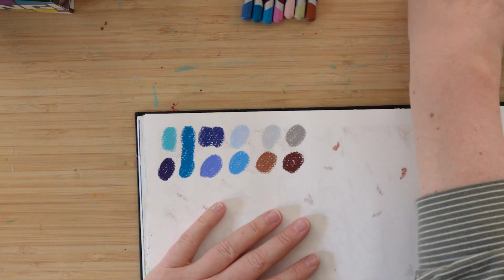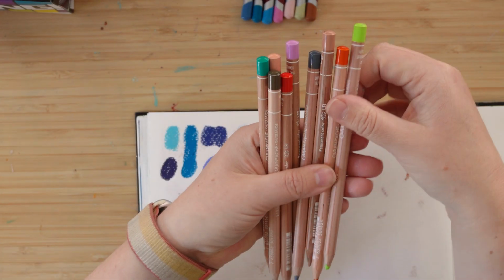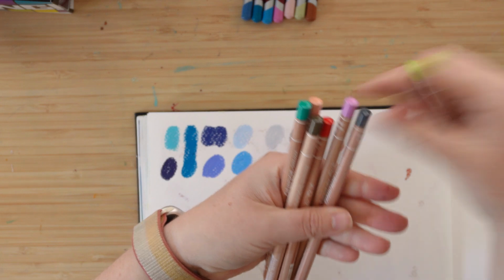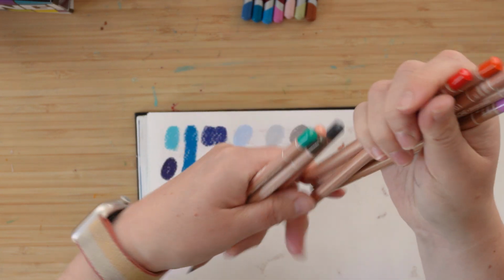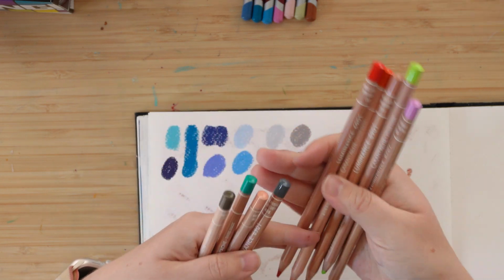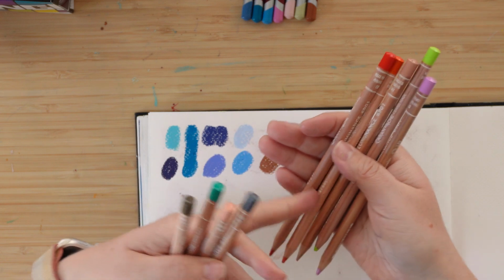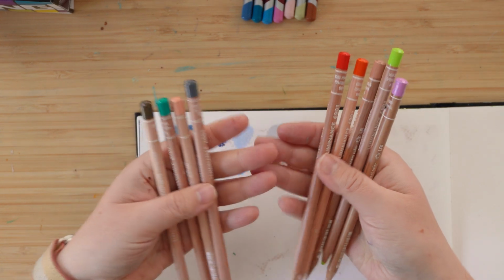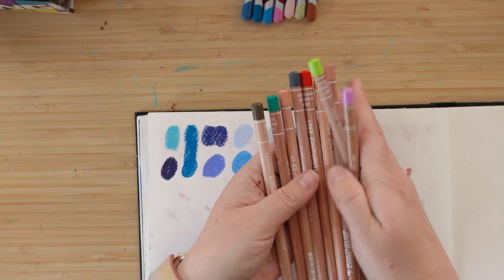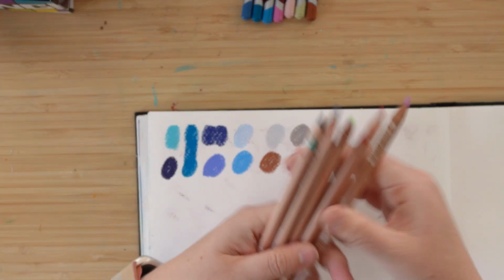Next up, I got some Caran d'Ache Luminance pencils. I actually bought this one, this one, this one, this one, and this one on a separate order a few weeks ago when I got some matte medium for my paints. I just picked these up on a whim. Wish I'd waited, because they weren't on special when I got them. But I thought I would show you them all together because I haven't actually really used these yet.